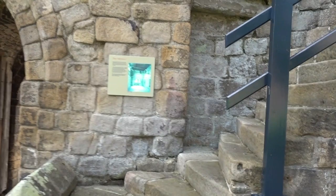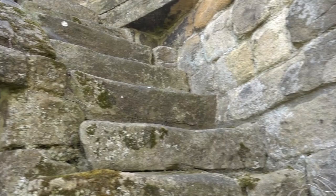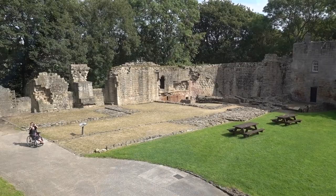At least it's not a spiral staircase, but this was built in about 1150, although it is a steep staircase. We should be able to get a good view. Oh, I can't really go any higher, which is a shame. I guess it's because it's too steep for health and safety these days. But here's an overview of the outer bailey. I guess I'd best go back down.